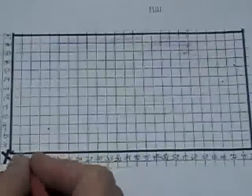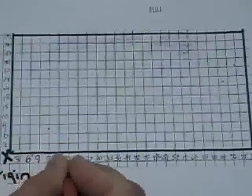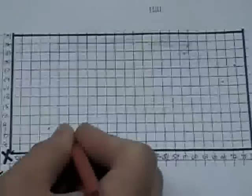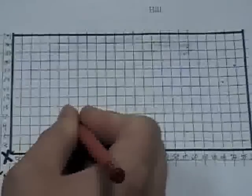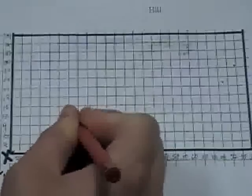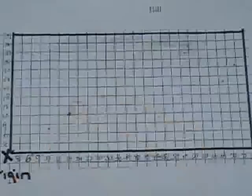So for this artifact, our third artifact that we found was 18 inches to the right and 13 inches up. I marked it on my graph of the hole, and it was artifact number 3, and I circled that.